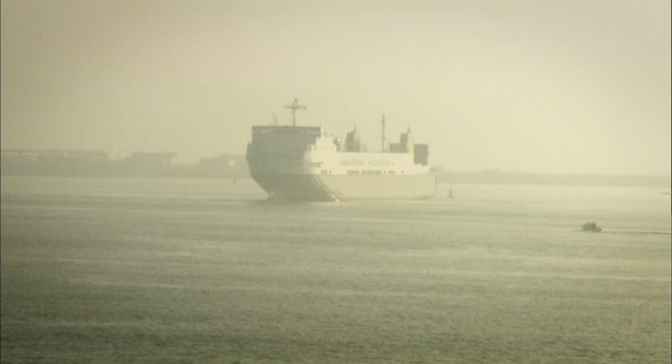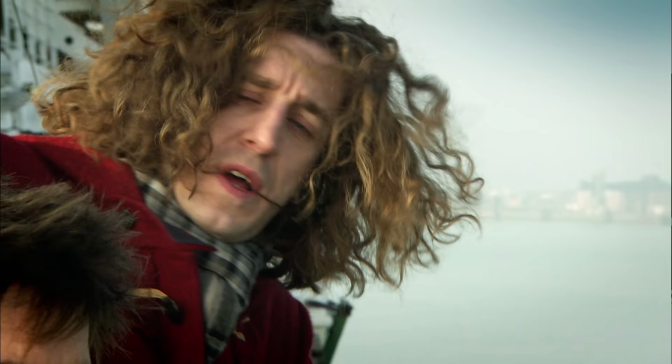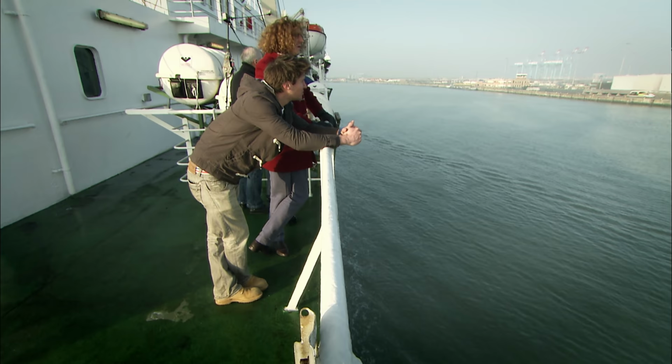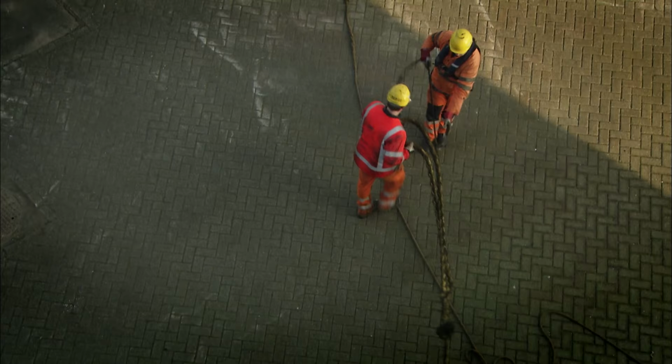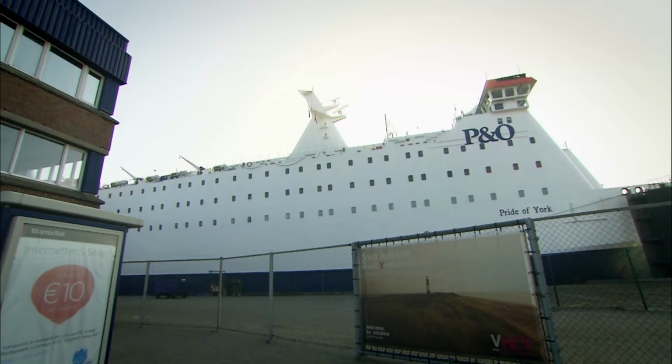This is such a gorgeous way to end a journey. It's an incredibly civilised way to get across to the continent, isn't it? Yeah, it really is. Very civilised. Our arrival in the Belgian port of Zeebrugge gives us a chance to return to the ship salvage yard nearby to see what happens to a ship's carcass once it's been torn apart.